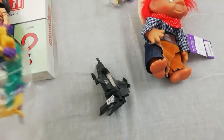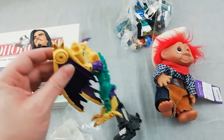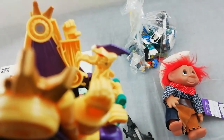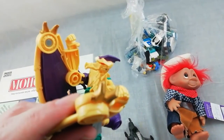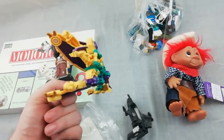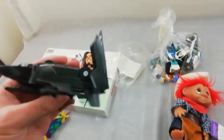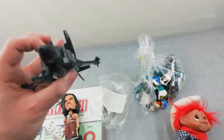Now this is a Transformer. This is Beast Wars, or Beast something. I can't remember exactly what line. But unfortunately, I've just realised he's missing his mouth. You can see there. So I may have to just sell that as spares. A few quid.